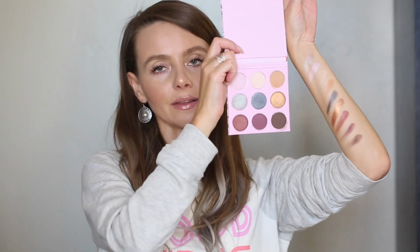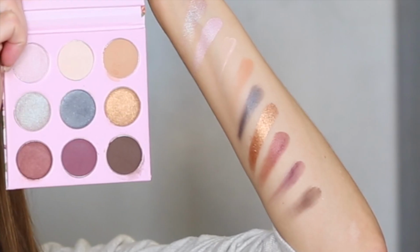Oh, wow, this is just so foily and it just glides onto the skin. So pretty and so soft. I think this one might be my favorite. Here you go, all of these colors. So far when I was doing swatches for you, I think this one was standing out because it was gliding amazingly. This one is really pretty and soft.